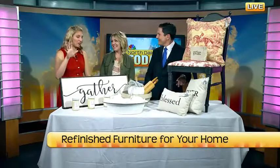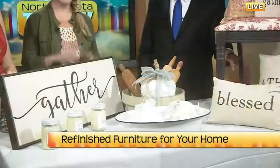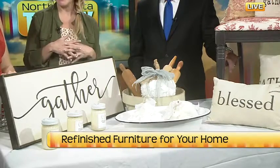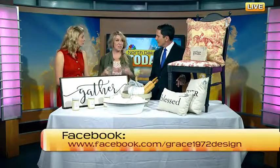But it's more than just the big furniture. As you can see here, you guys kind of have anything from changing out your throw pillows on your couch to those big items. Yes, and so I brought a few other smaller pieces to round out the conversation about Grace 1972. Like I said, it's a farmhouse chic cottage style, really inspired by Joanna Gaines, HGTV's Fixer Upper.